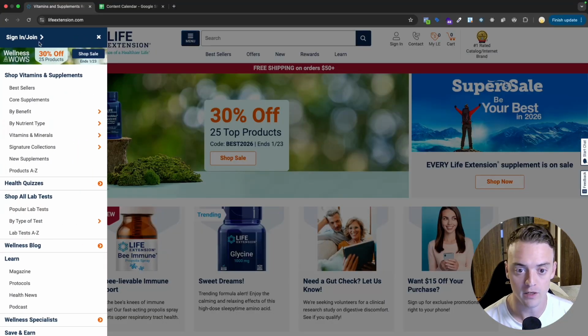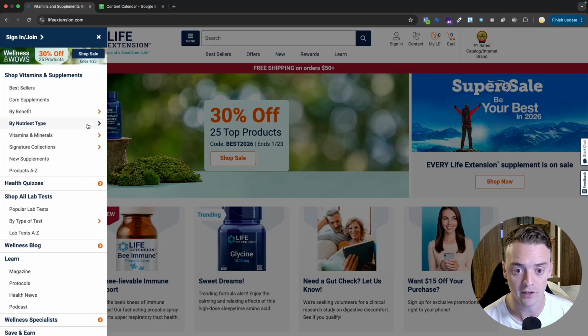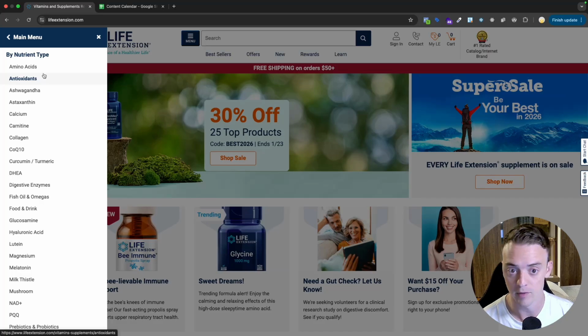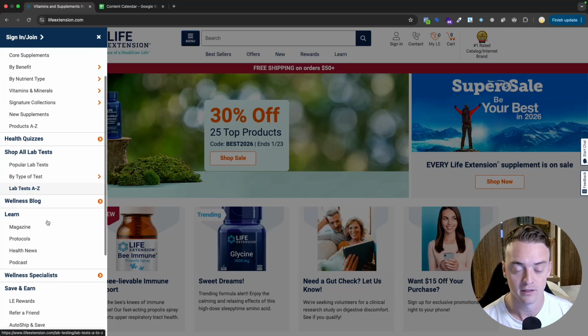So we're going to open the menu here. And as you can see, it's going to be a little bit different from apparel, but by benefit, for example. So this is going to be like our collections, right? So the blood pressure collection, the bone health collection. And then when we go back here, these nutrient types, amino acids, antioxidants, these are all going to be like our product types, for example, like our teas, our hats. And then they do have a couple of other products here like lab tests, and they have a wellness blog that we can use for content.